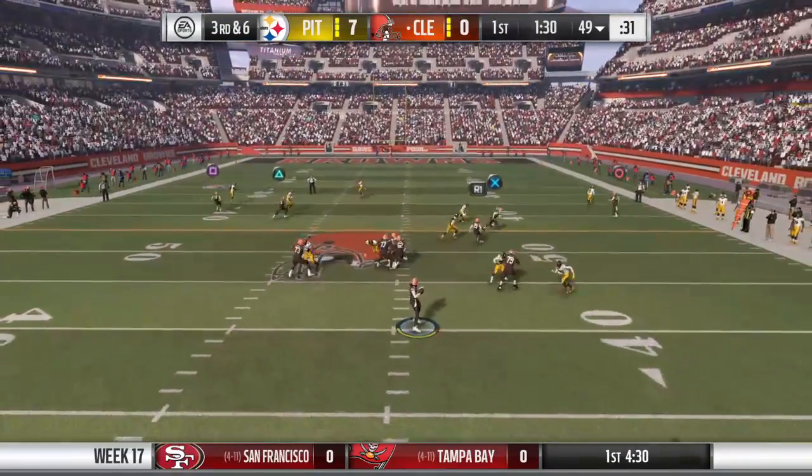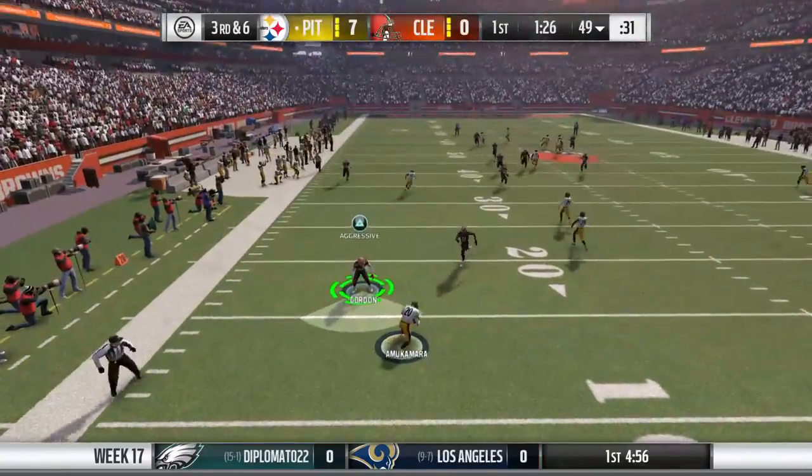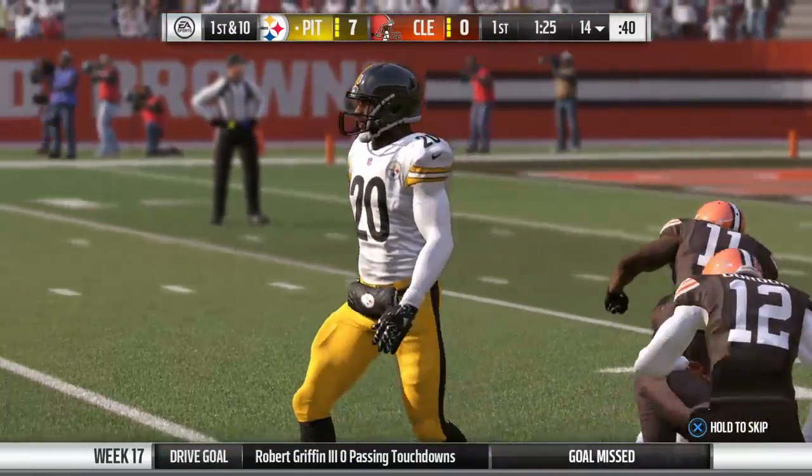To throw is RG3, looking deep downfield, and it's intercepted, picked off by Prince Amukamara. And a big turnover there as his guys will get the football back.